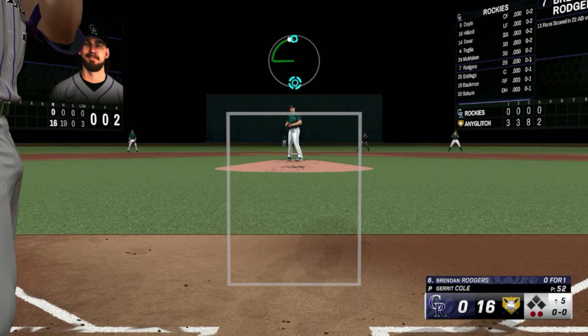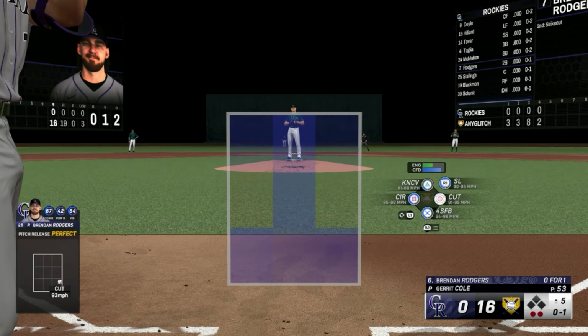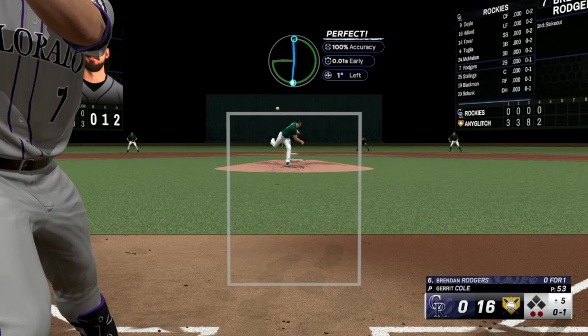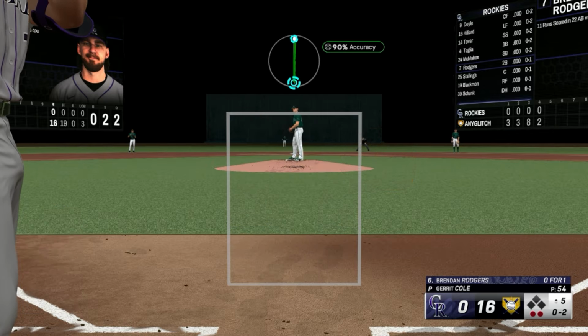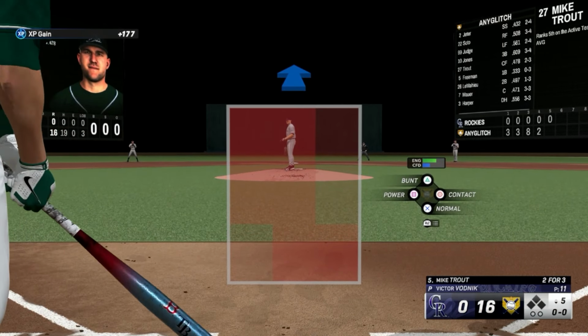So up next, Brendan Rodgers. That one catches the zone. That's strike one. Swing and a miss. As he was out front that time. Hacks and misses. Ready to go for the last half of the inning.